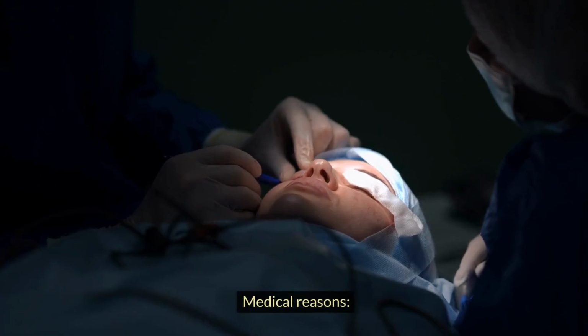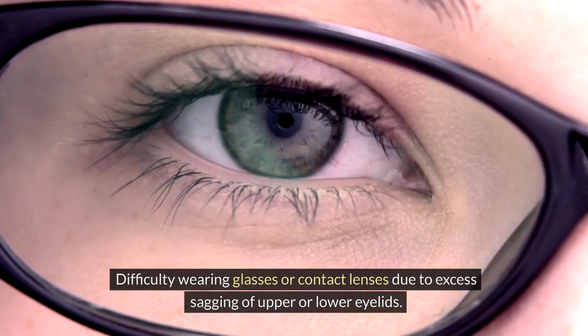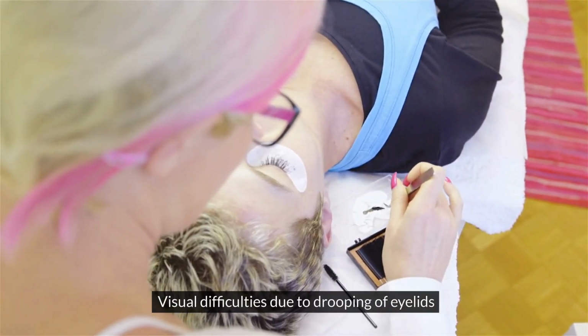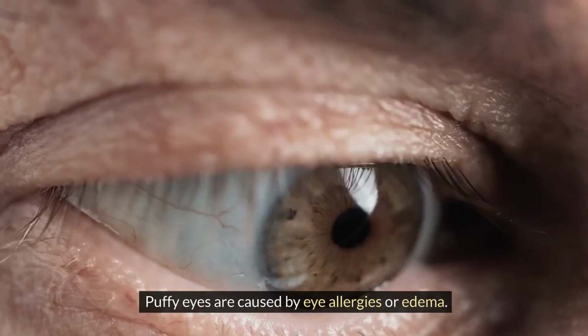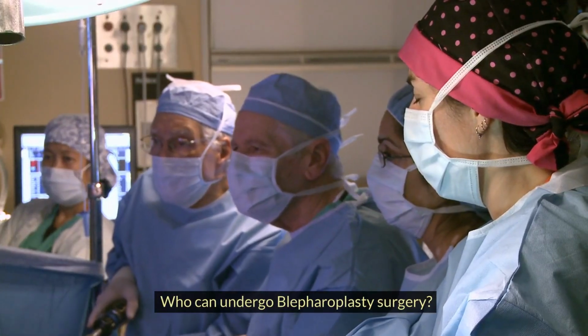Medical reasons. Difficulty wearing glasses or contact lenses due to excess sagging of upper or lower eyelids. Visual difficulties due to drooping of eyelids. Excessive folds of eyelid skin rubbing together causing irritation. Puffy eyes are caused by eye allergies or edema. Who can undergo blepharoplasty surgery?